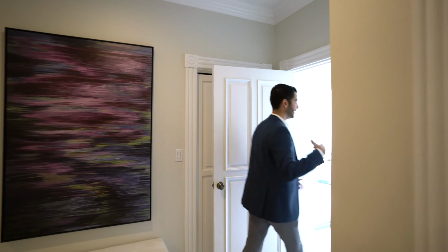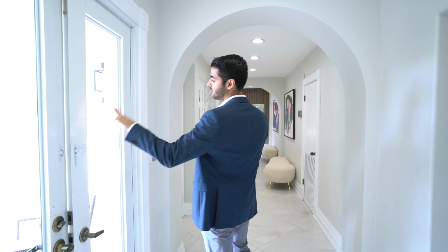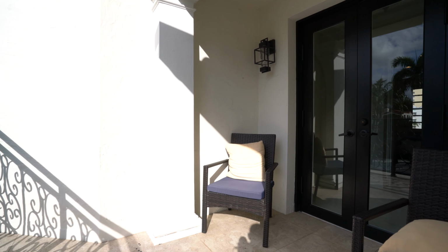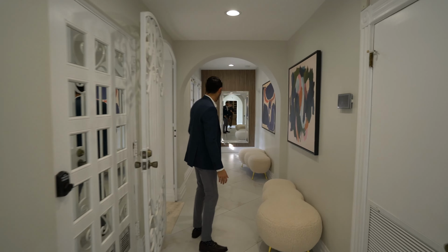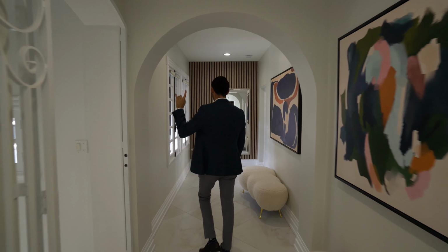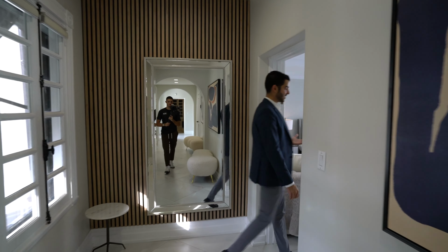Now, let's go and check out the master suite, shall we? Come on. So, before we go there, you have a balcony over here overlooking the front entrance of the home, which is where you saw me in the beginning of the video. And then that's a staircase to go upstairs, which we'll go in a second. But first, we have to check out this master suite.